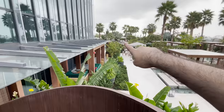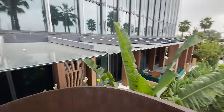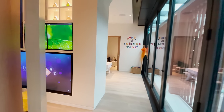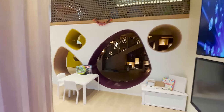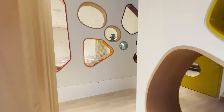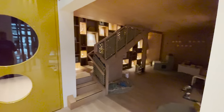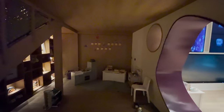This is the garden pool. So the little ones and also families can come here and have their time. So kids clubs like these really help the couple. If they're having a long day, then the kids can come here and have their undivided attention, have their time, while the parents enjoy the restaurants or the pool, or go for a spa massage. So this is actually helpful, and it also helps the kids learn and have a good time, right?